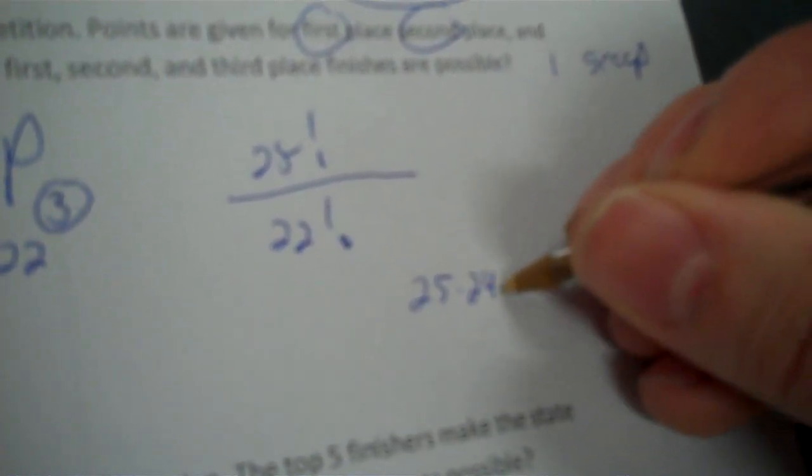So if they're ordered, you use the P, the permutation, and then 25 on one side, 3 on the other. So you subtract those, you get 22. Now you're going to circle the 3 because we don't use that in our division. When I circle it, that means protect it. So 25 factorial divided by 22 factorial. It's 25 times 24 times 23 times 22, and the 22 factorials cancel. 13,800 possible orders again. P is possible orders.